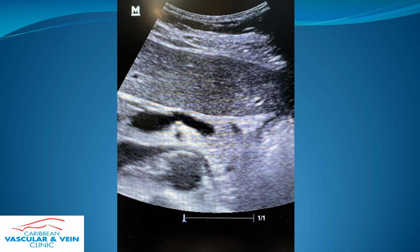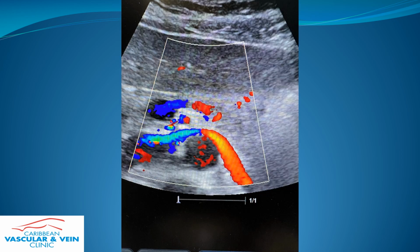A duplex scan of the abdomen revealed significant narrowing of the left renal vein between the aorta and the SMA. Color flow assessment confirms the findings.